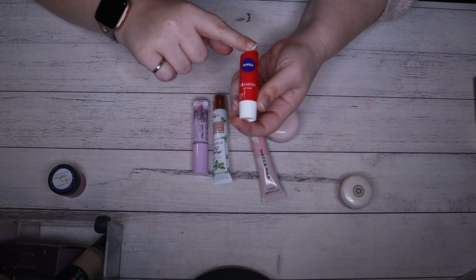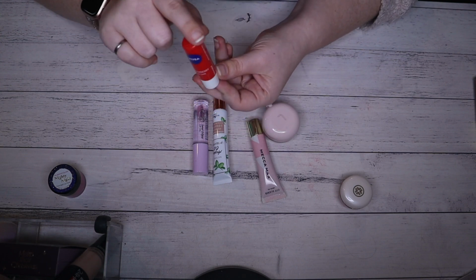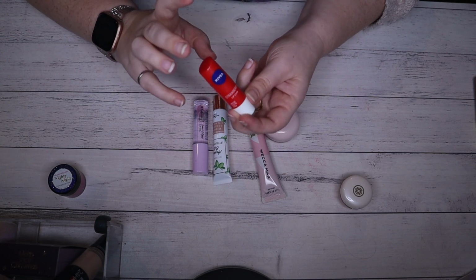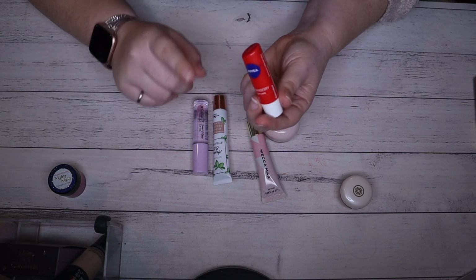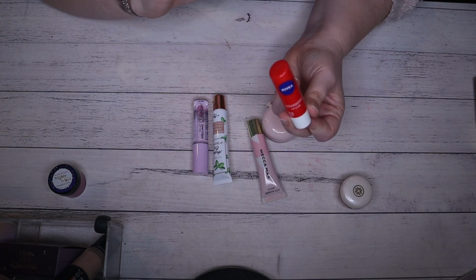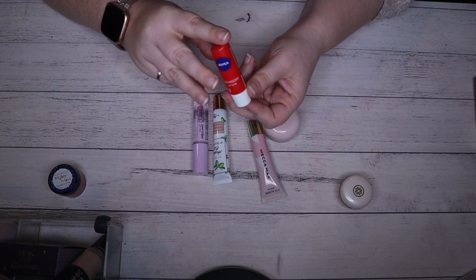So this Nivea one, I have multiple different scents of this. I have them in all my bags, all of my drawers. This is just good for on the go. So I normally keep this one on my desk just if I need to pop a little bit of lip balm on before filming, so then my lips aren't super dry. So I will keep this one.